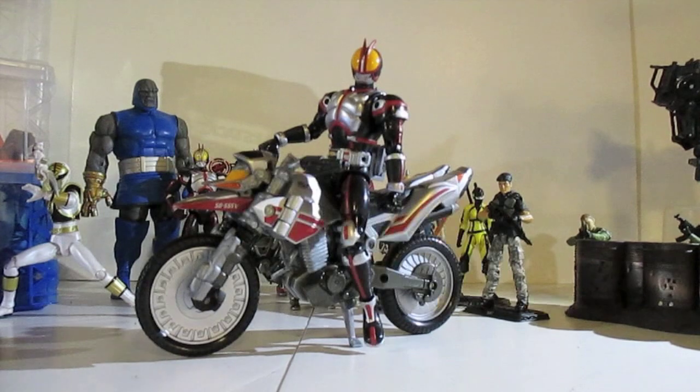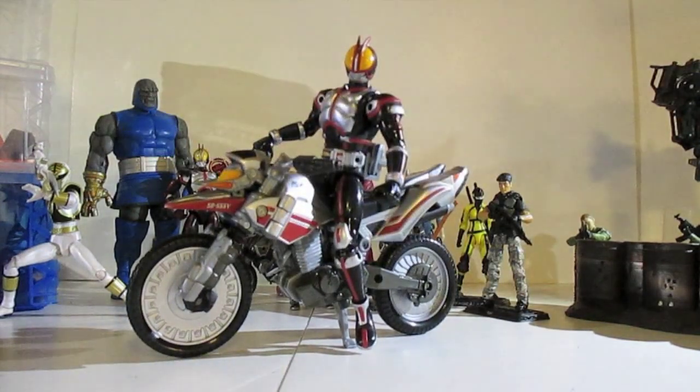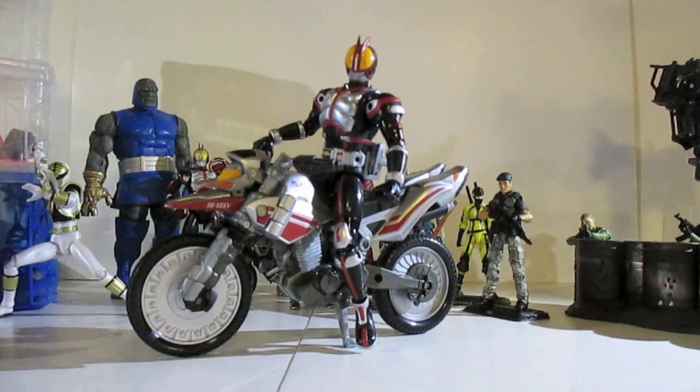But I'm beside myself with this one, because this was one of those times where normally I wait, and then I wait, and then I wait, and then I screw up, and I'm like, ugh. But this was something I was looking for because of its accuracy and its little details, and it actually worked out for me.